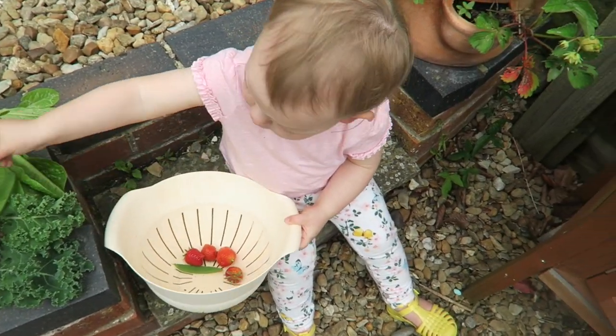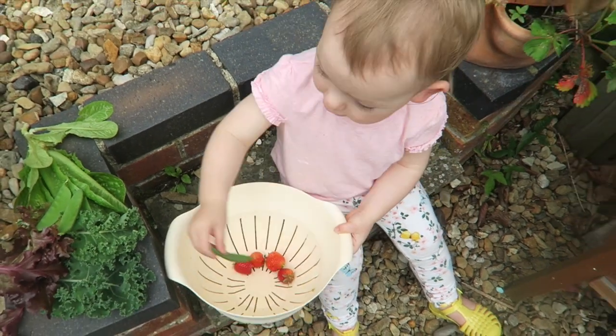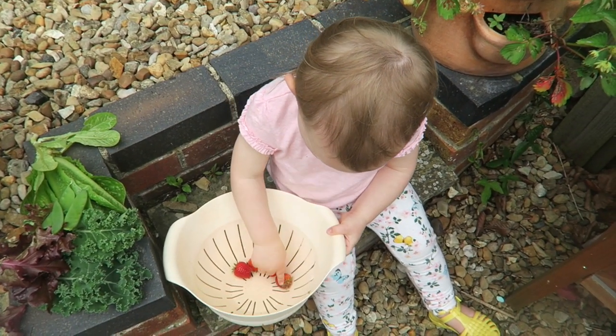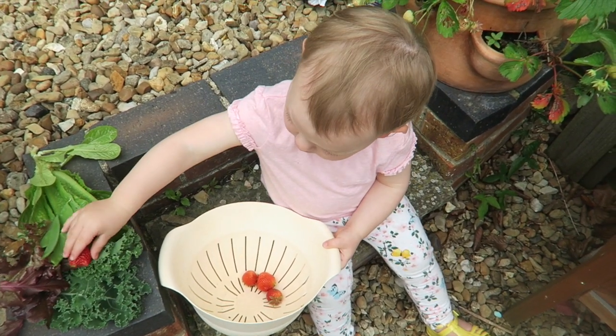And we got four strawberries. How many strawberries? Two. How many is that? Four. Four strawberries.